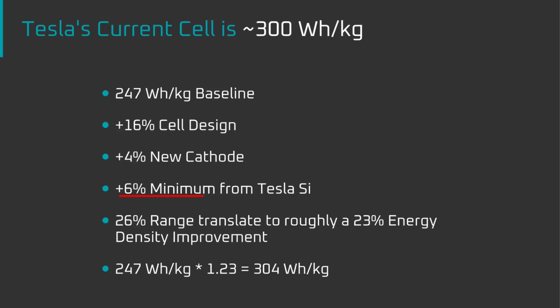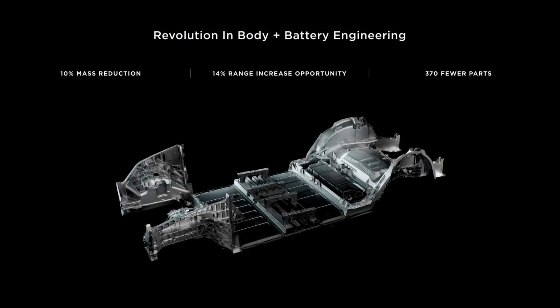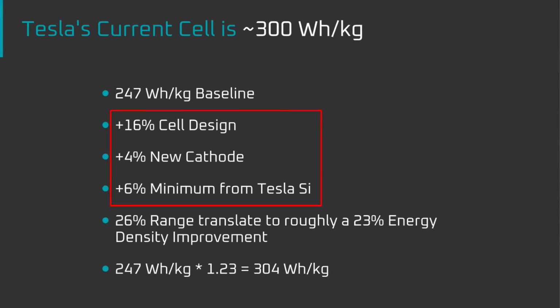I do think they can easily get to a 6 to 10% range increase from silicon in the 4680 cells coming off the line right now at Kato Road. I'll lowball that and target a 6% range increase to be conservative. We won't count cell-to-vehicle integration because that's a pack level multiplier. Tally up the 20% from cell design and cathode and 6% from silicon, and it results in a 26% range increase. If we convert that to energy density, it's about a 23% improvement. Add 23% to 247 watt-hours per kilogram, and it comes back 304 watt-hours per kilogram.